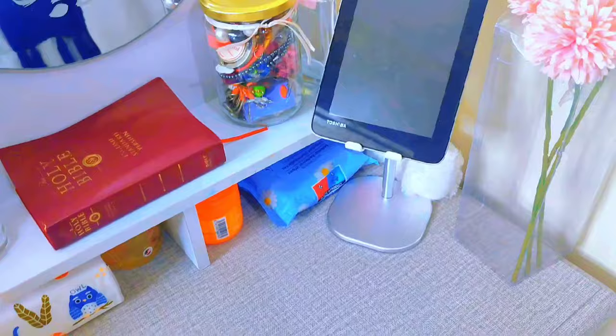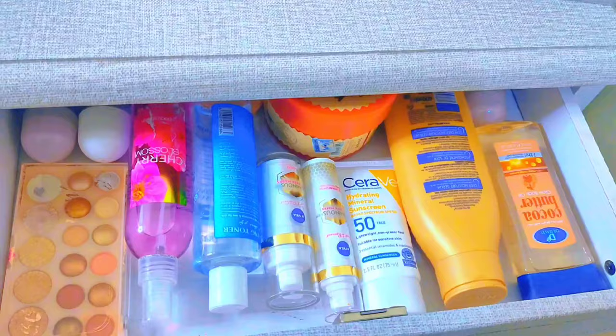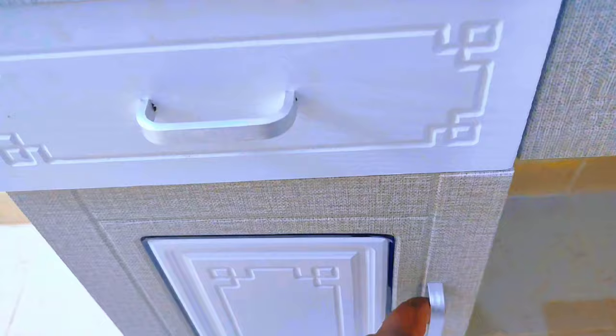We have the necklace vases. We have the Bible there. We also have the face tissues and the face towels over there. The dressing table came with this drawer. That is where I have kept my skincare products. Moving on to the other side, we have the other drawer. That is where I've kept my crunches, my hair accessories over there. And down here, we have the notebooks, extra notebooks, and the face tissues over there.